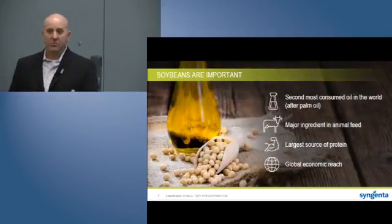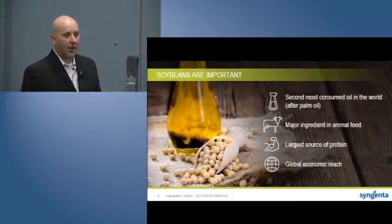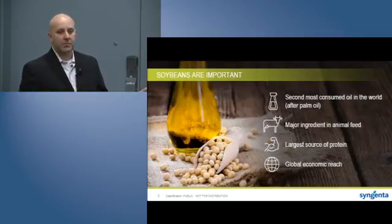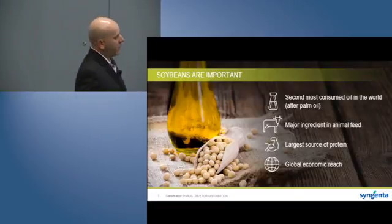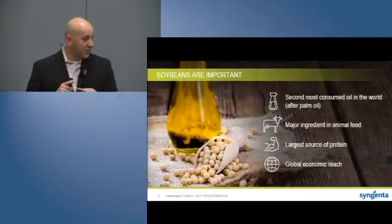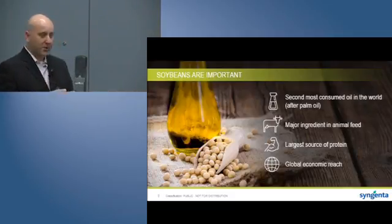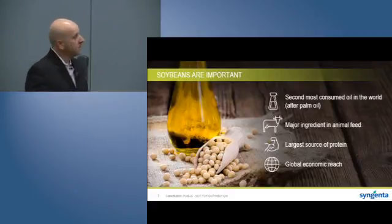So those of you in the room may or may not know that soybean is one of the major crops in the world today. But why is that? Well, the oil extracted from the soybean seed is the second most consumed oil in the world. It's second only to palm oil. That oil is used to create products such as cooking oils. It's used to create printing inks. It's used to create spray foam insulations. And it's used to create soy biodiesel.